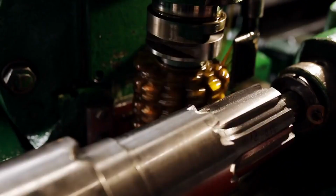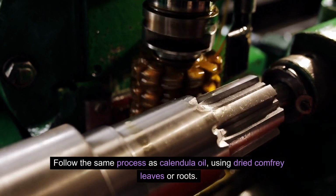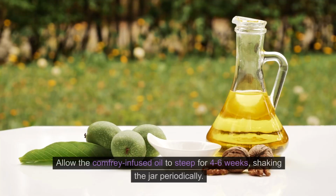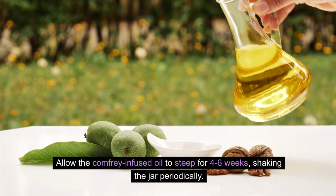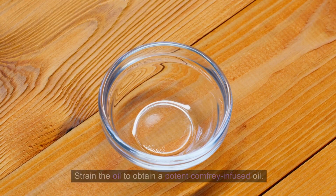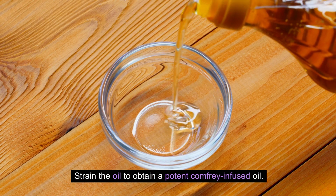Comfrey-infused oil. 1. Follow the same process as calendula oil, using dried comfrey leaves or roots. 2. Allow the comfrey-infused oil to steep for 4 to 6 weeks, shaking the jar periodically. 3. Strain the oil to obtain a potent comfrey-infused oil.